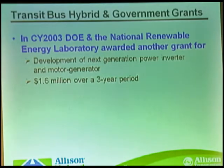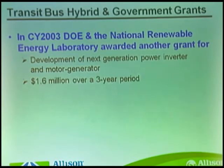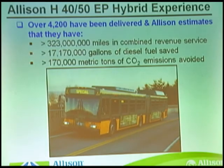So, just as we were getting ready to launch the product into production, yet another Department of Energy and National Renewable Energy Lab grant was awarded to us to help look forward at the next generation of power electronics and the next generation of the motor generator. And again, that was another $1.6 million over a 3-year period. It was perfect timing again. We just launched, we'd learned a lot, and now we're being helped look at the next generation of how to make the product even better.